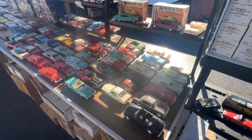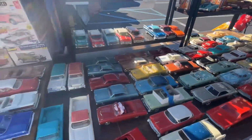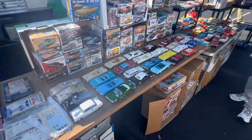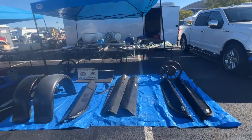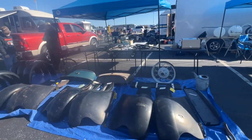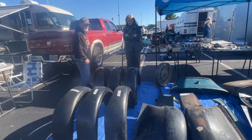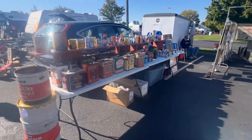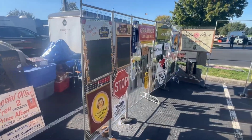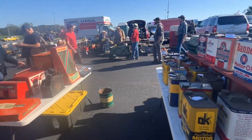How about promos? And promos and promos. When you bought a new car in the showroom, you get a promo to go with it. Looks like some Model A Ford parts, sheet metal fenders, gas tanks, and more fenders. More garage art. Oil cans, wall hanging signs, and more oil cans.